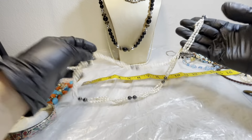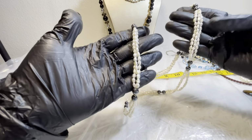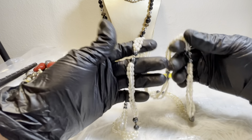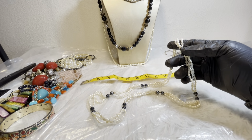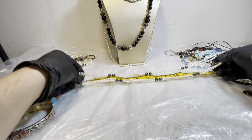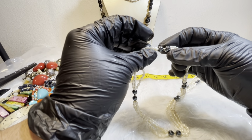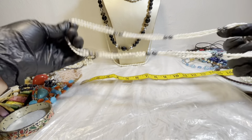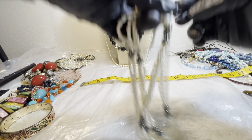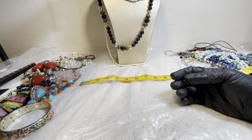Next one, let's see. These little pearls, but they look like, I was going to say they look like seed beads. I don't know what the word is for the pearls that are small like this. I'm going to have to look that up. And then it looks like black pearls. I don't know if those are faux or not. That's 15 inches. So this one I'm going to put aside also to check into.